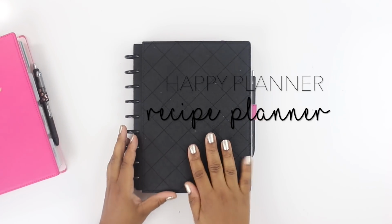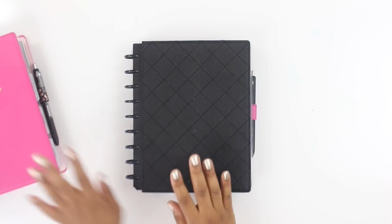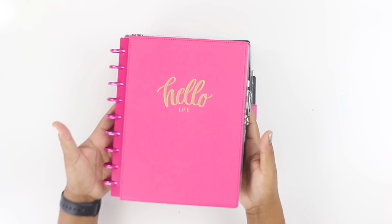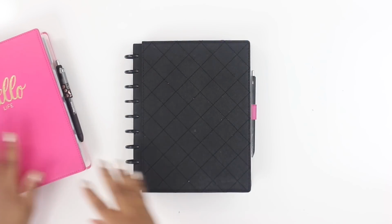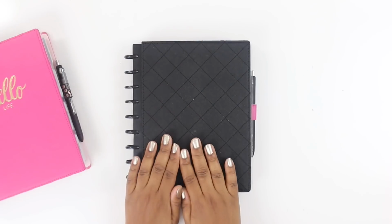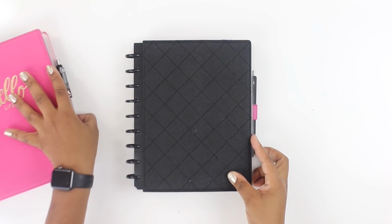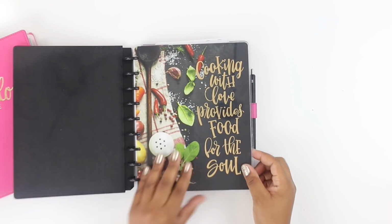All right, next planner on my lineup is my recipe planner. This was an old cover that I used to use for my classic size catch-all planner. I took it off of there because I love the pink with the pink discs. I mean, isn't that gorgeous? I love it. And so I found that this looked prettier. And so I took it off and I put it on here, and it works well anyways because this has got the black discs and it works. And so this is the recipe planner.